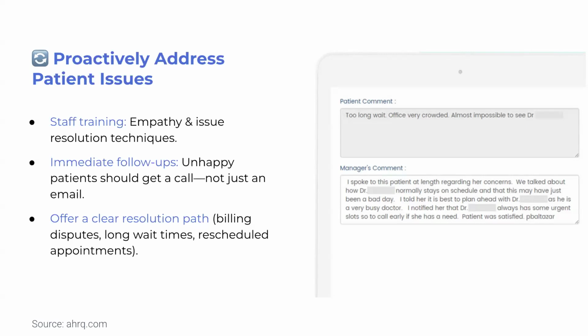You also want to ensure there are immediate follow-ups happening for your patients. So don't rely on email alone. Call unhappy patients directly and resolve their concerns. Or if you notice a patient is disgruntled at the office, try to rectify their experience on the spot. And third, you want to identify clear resolution paths. So whether it's a billing issue, a long wait time, or a scheduled appointment, offer solutions that show patients their feedback is being taken seriously.